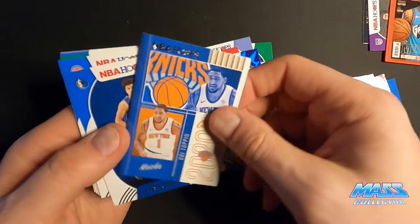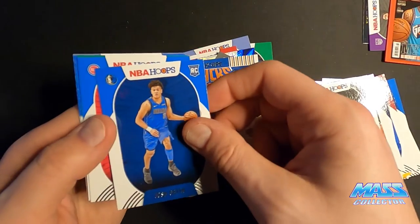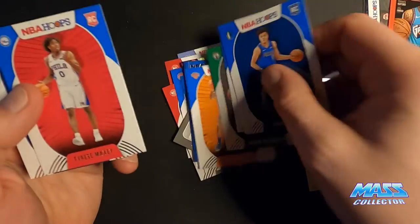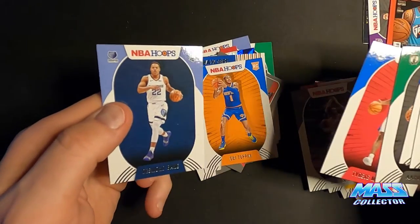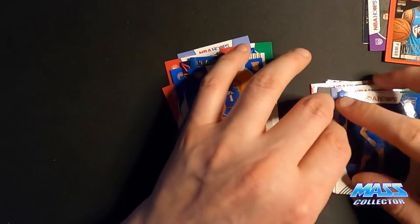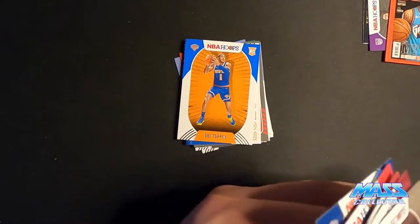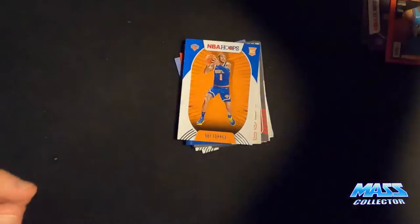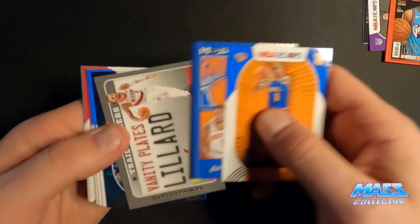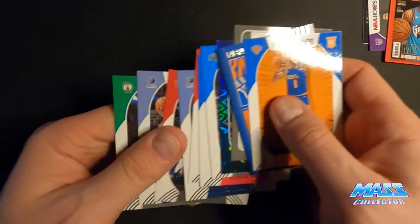Obi Toppin. Class of 2020. Kenny Hayes, Obi Toppin. And we got Desmond Bane. Oops. So, we did pretty good in this round. A couple Toppins. Ja Morant.